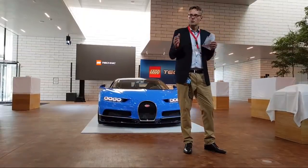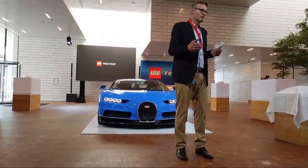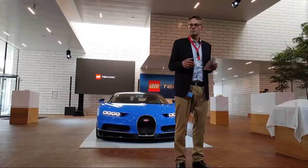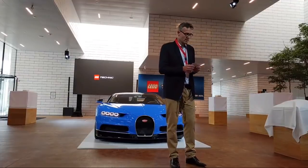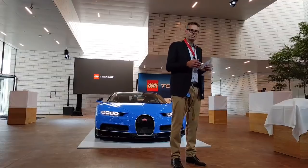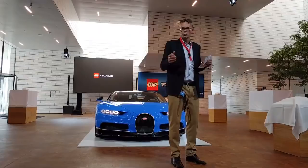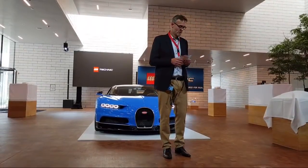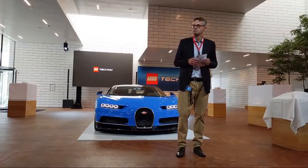The new Lego Technic Bugatti Chiron is the second car in the line we introduced in 2016 with the Porsche 911 GT3 RS. It means we want to deliver a bit more than just the product itself. It will come with an exclusive packaging and building instruction. It will also come with a lot of relevant stories and behind-the-scene information from the two companies and from the development of the cars.